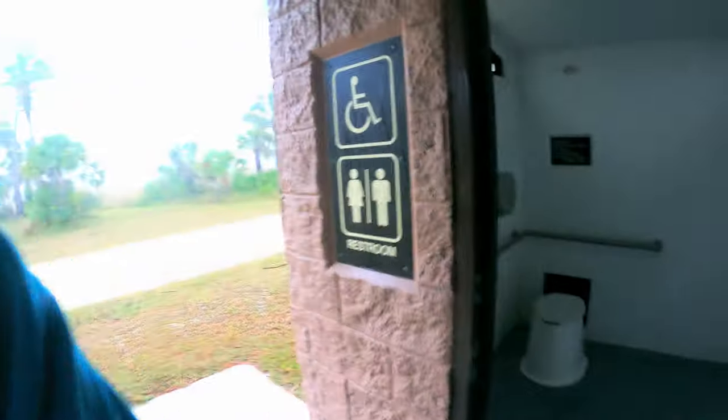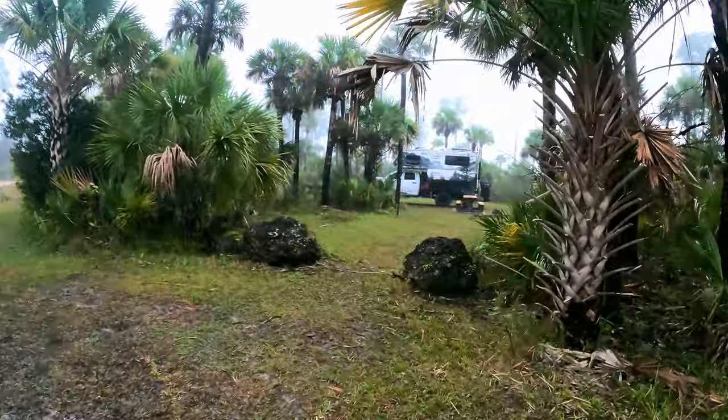There are a lot of bugs in there. Thankfully, the bugs don't want to eat you. They just want to fly into your eyeballs and your butthole. Marissa is probably still sleeping, so I'll put away this generator outside real quick. Mosquitoes are really bad this morning out here. I'm trying to eat my face off.